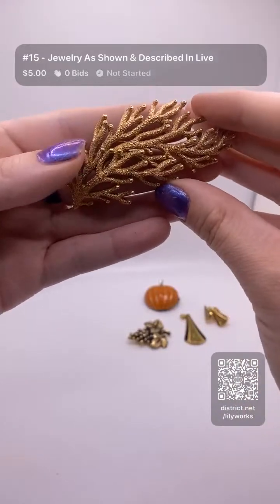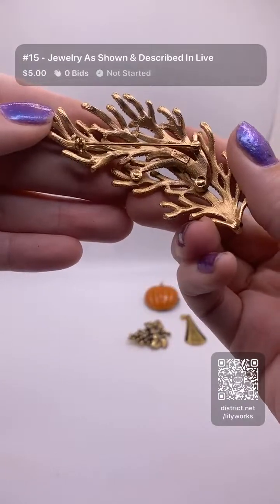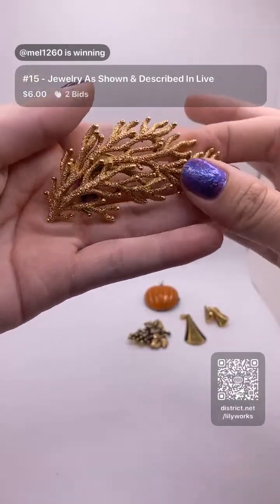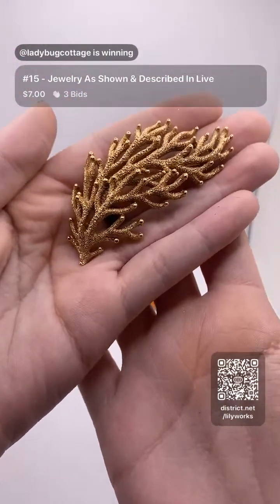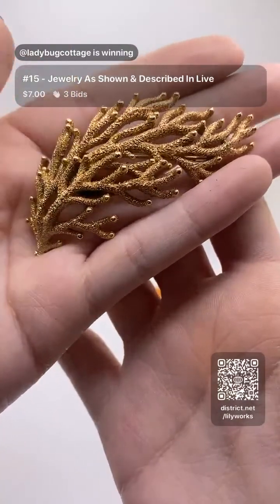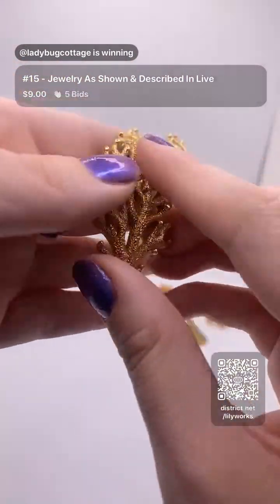Really lovely. Thank you for your bid, Pyrrha. Crown Trifari gold tone brooch. Could clip him onto anything. Thank you so much for your bid, Mel. And Pyrrha is at 7. This is really nice, guys. I'm not seeing any wear on the front of him. Let's take a look at the back. The back is in really good condition as well.